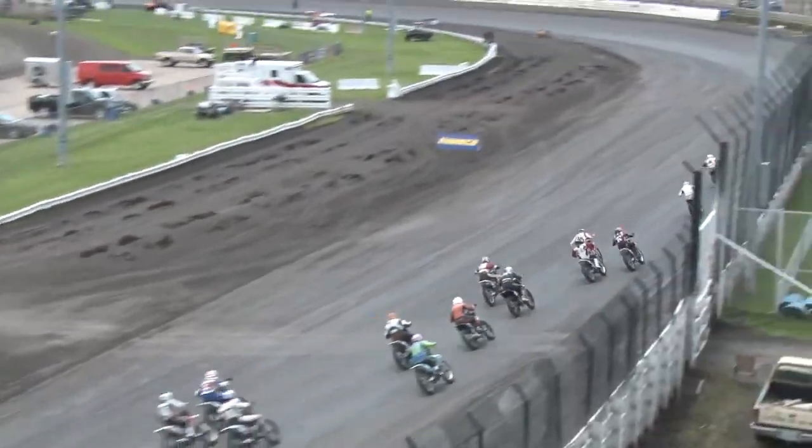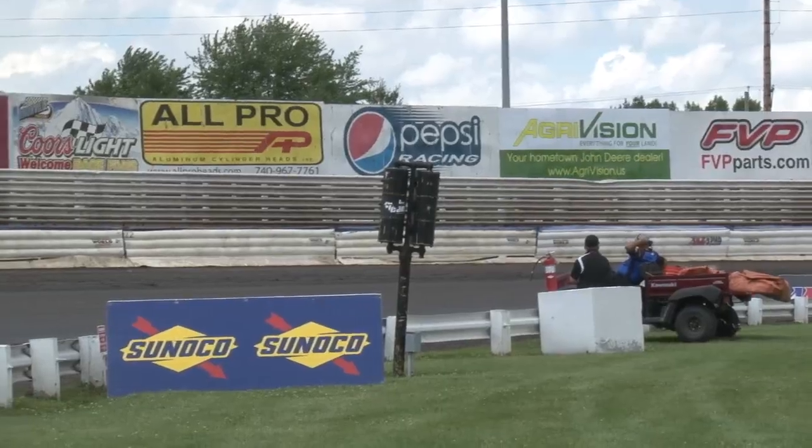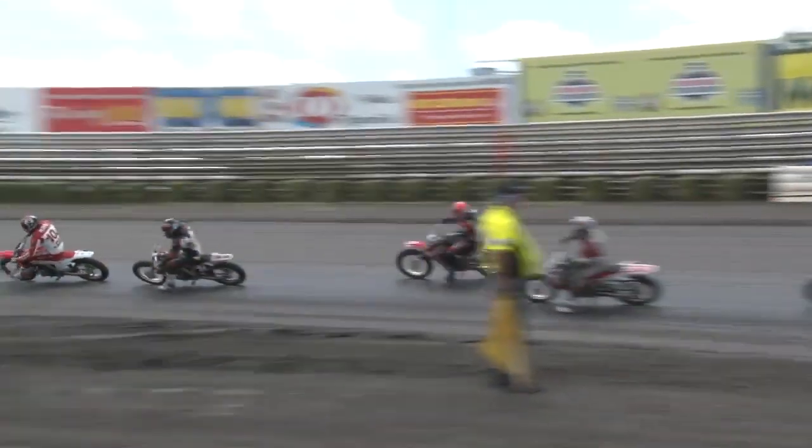Big group of riders out there. 17 entries making the start of this one. It's going to be just like a main event, but only top 4 will keep going out of this one. Look at them stacking them up back there from 3rd on back. It's anybody's race. The top 2 have broke away in this one already on lap number 1. Green flag's in the air.